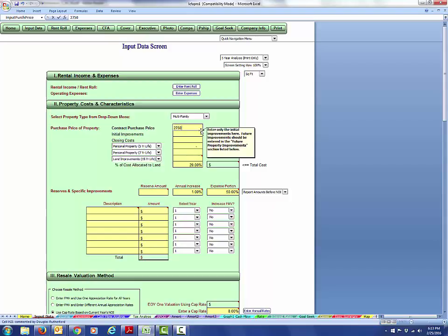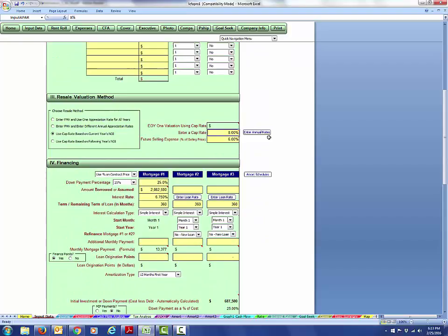Now, we're going to use their numbers here because we want to see how this thing works out. I'm not going to put in any initial improvements or closing costs at this juncture. If I go through the offering package and the negotiations and get the deal under contract, then I'm going to go back and really hammer out what kind of a deal I've got. Now remember, we said the cap rate was 5.9, right? So we put 5.9 right there in that number.